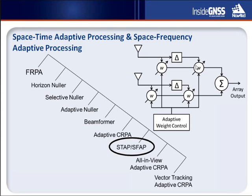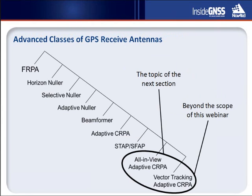This will be important, as you can appreciate, for wideband jamming signals. It also gives us some measure of control in modifying or reducing the effects of distortions that may have been caused by non-ideal characteristics in our array elements or analog electronics. Of course, this all comes at the cost of even greater complexity compared to the previous classes in our hierarchy. The final two spots in our list, the all-in-view adaptive SERPA we'll cover in the next section, and the vector tracking adaptive SERPA is a topic that's kind of beyond the scope of this introductory webinar.